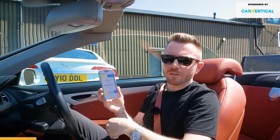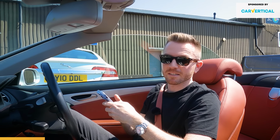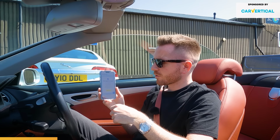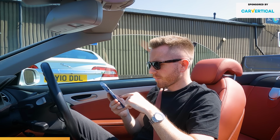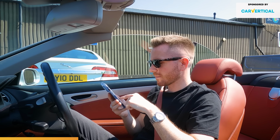This is currently checking millions of cars across dozens of countries' databases, so don't think it's just a UK thing, because it isn't. This will tell us if it's ever been stolen, written off, has outstanding finance on it, or had a mileage rollback. And just like that, the report's ready. So, it has checked 72 million damage records, 436 million vehicles in 35 countries.